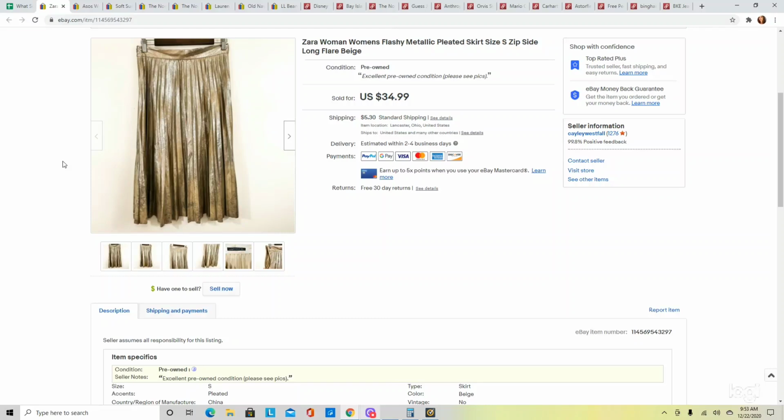Zara is a brand I like to pick up in unique pieces. This is a gold metallic-y, which I find adds value to a lot of things. The kind of shiny metallic materials seem to do pretty well, especially during this time of the year where we've got the holidays, and then in particular New Year's Eve and New Year's Day. People like wearing golds and silvers, so I picked that up with that in mind.